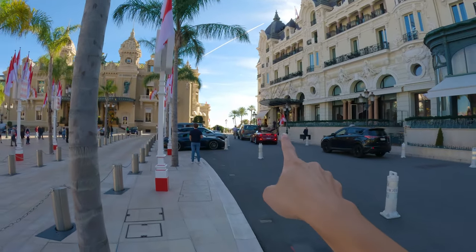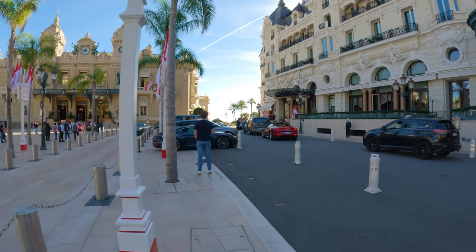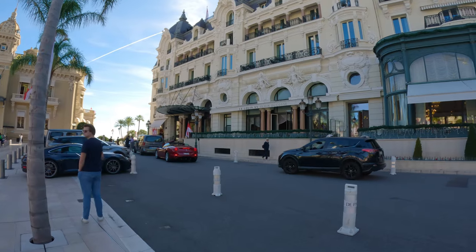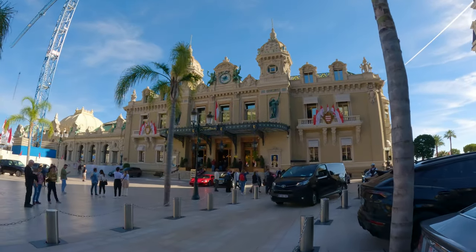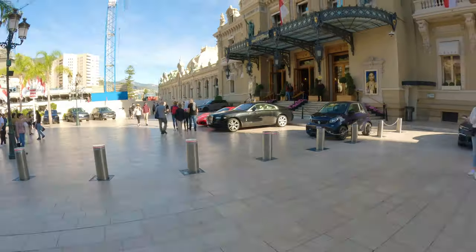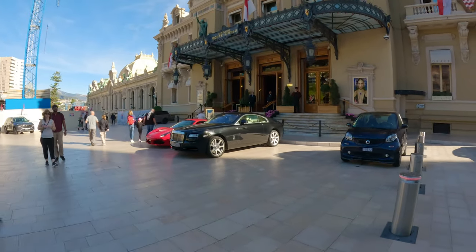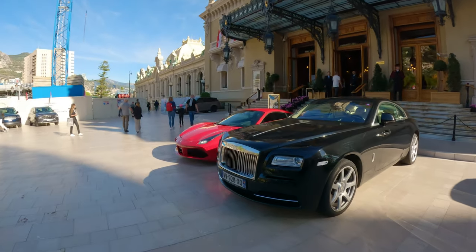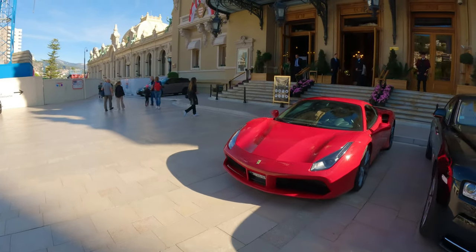How cool. Literally, there's a Ferrari. There's a person in there trying to park. Is that a hotel? Oh, it's bougie. You know, all right, you have a Rolls Royce, you have a Ferrari, parked right outside.